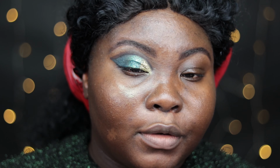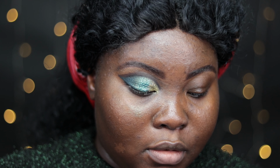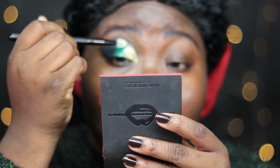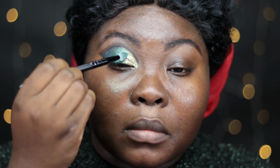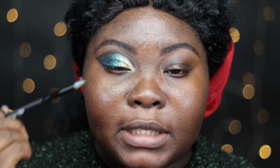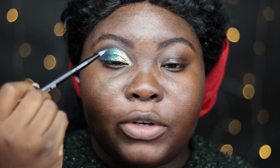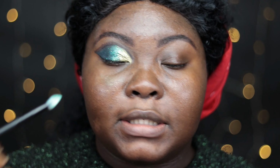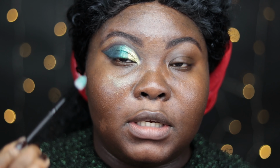I'm trying to make sure I'm careful because I don't want the glitter to go above this, because I'm going to put a little silver shimmer up here. And like I did with the eyeshadow, I'm trying to place some of the turquoise greenish glitter past here and just blend it into each other because I don't want it to be a straight difference, you know?